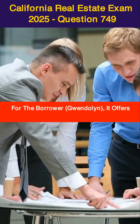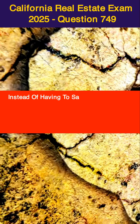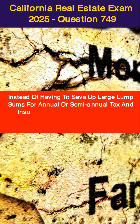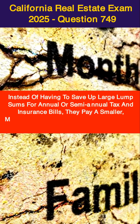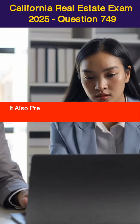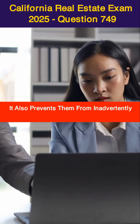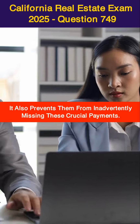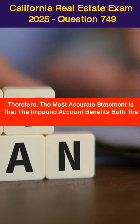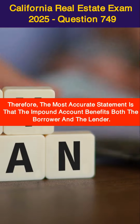For the borrower, Gwendolyn, it offers convenience. Instead of having to save up large lump sums for annual or semi-annual tax and insurance bills, they pay a smaller, manageable amount each month along with their mortgage payment. It also prevents them from inadvertently missing these crucial payments. Therefore, the most accurate statement is that the impound account benefits both the borrower and the lender.